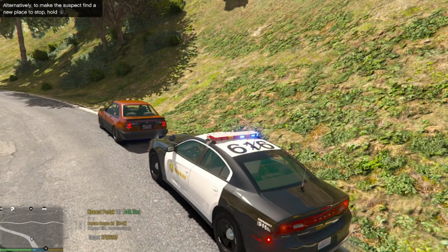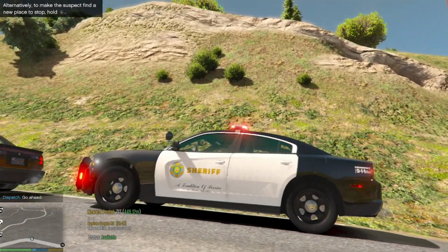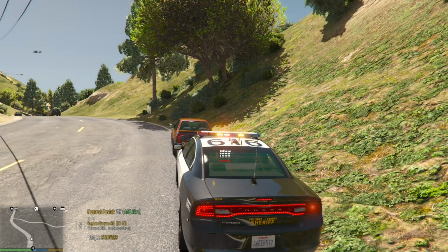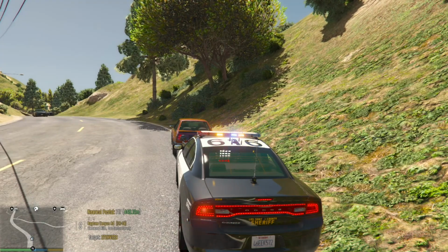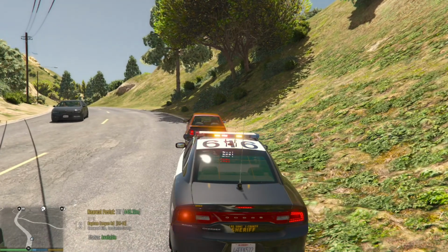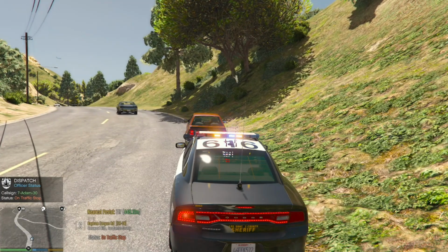7 Adam 30, you can show me on a traffic stop southbound off of Bay Tree Canyon Road. Nearest postal is going to be 717. It's going to be a brown two-door, occupied times one. 10-4, copy. 7 Adam 30. Proceed with caution.